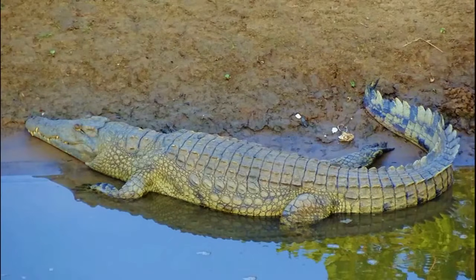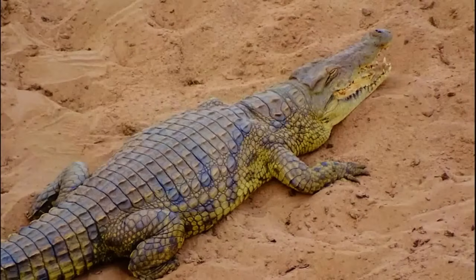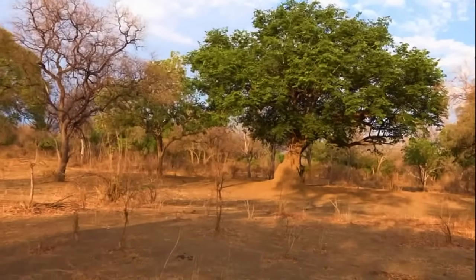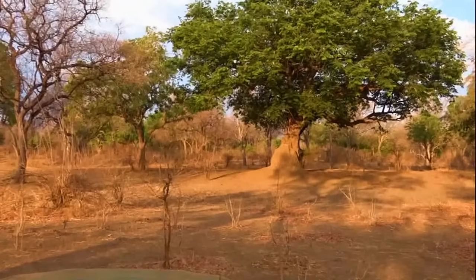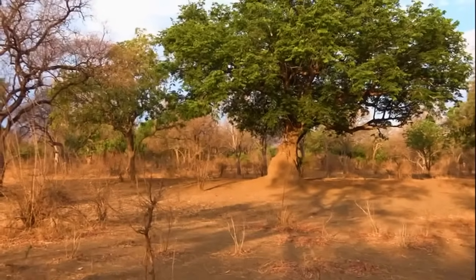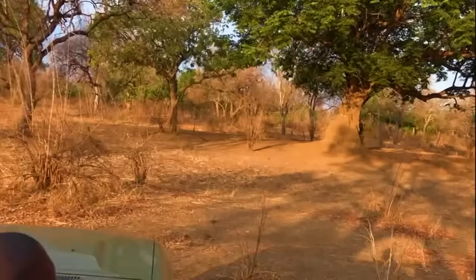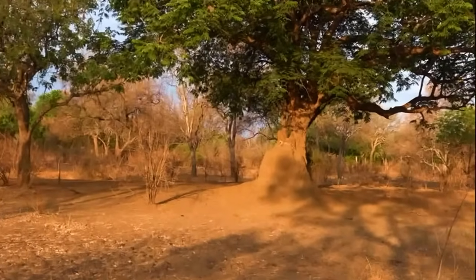There are two kinds of crocodile in this neighborhood, the slender crocodile and the Nile crocodile. The Nile crocodile is famously dangerous, and these crocodiles are pretty good size. The absolute first thing that we saw in the park was a leopard cub. Now he's about three-quarters grown or so, but Mom is apparently out getting groceries, and he's sunning himself on a termite mound which is attached to a tree, and when he gets spooked, he'll go up the tree, of course.